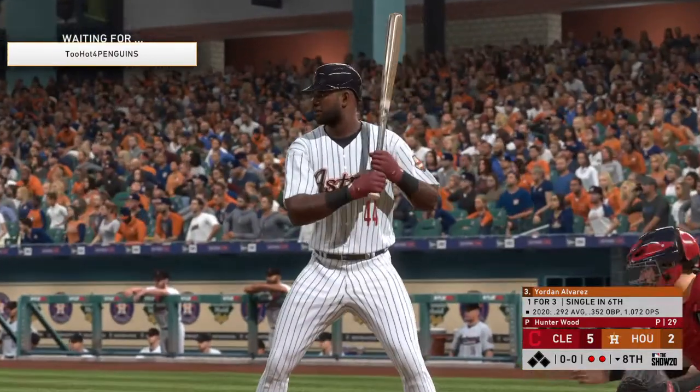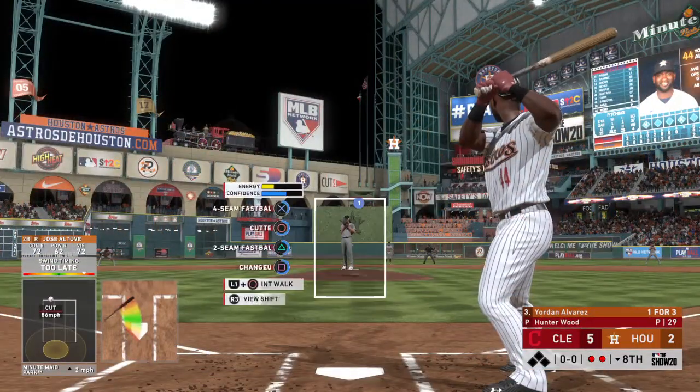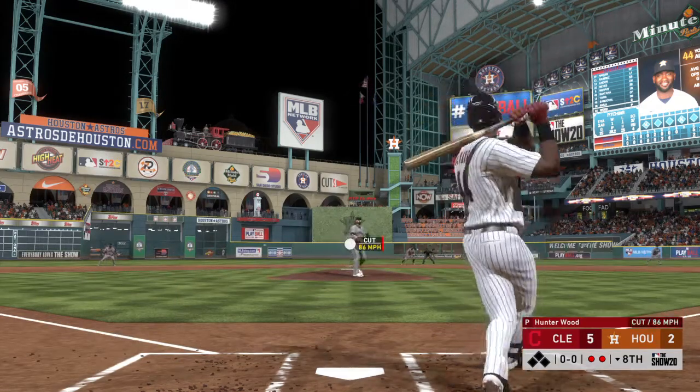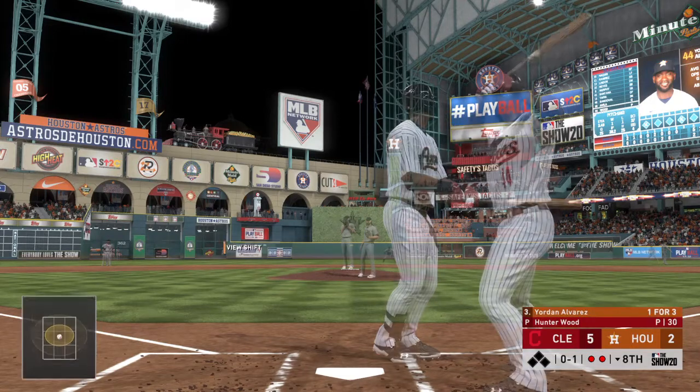The batter, wearing number 44, once again, Yordan Alvarez. Designated hitter, he steps in off a base hit in his last at-bat. Alvarez. Turned on that one and crushed it. Just pulled it a little foul.